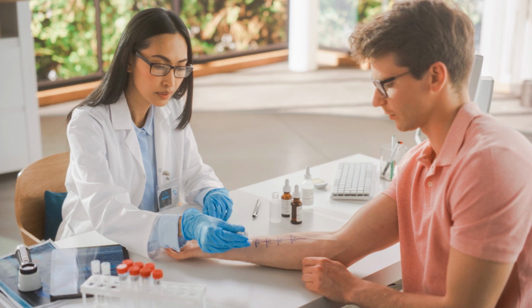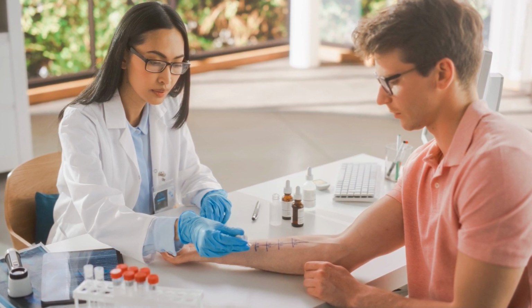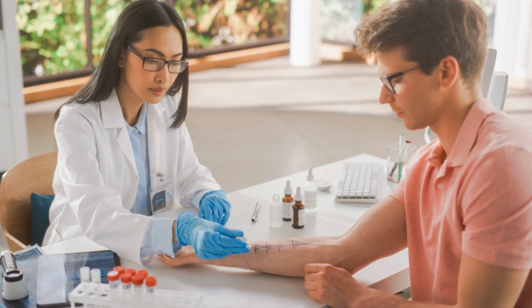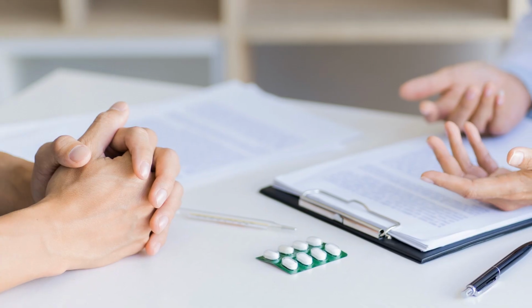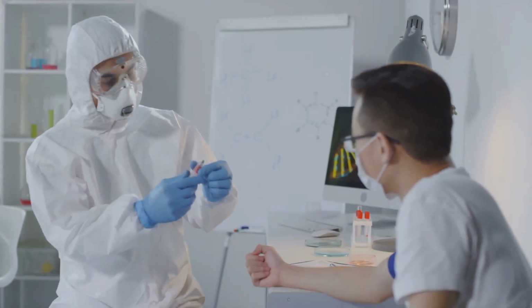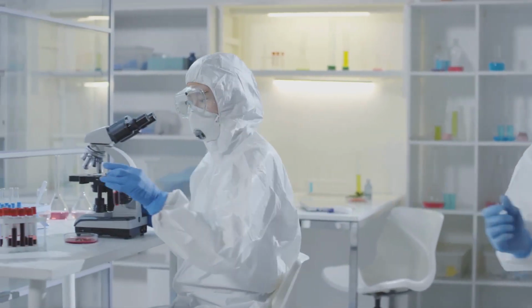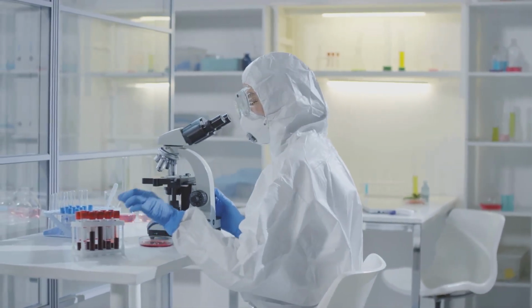The CMP-14 is crucial because it helps in early detection of potential health issues that may not yet be symptomatic, allowing for timely intervention and treatment. It's a commonly ordered set of tests due to its effectiveness in monitoring overall health and specific organ function.